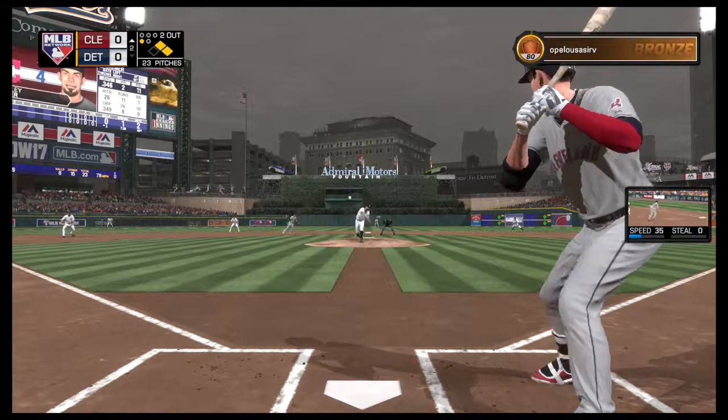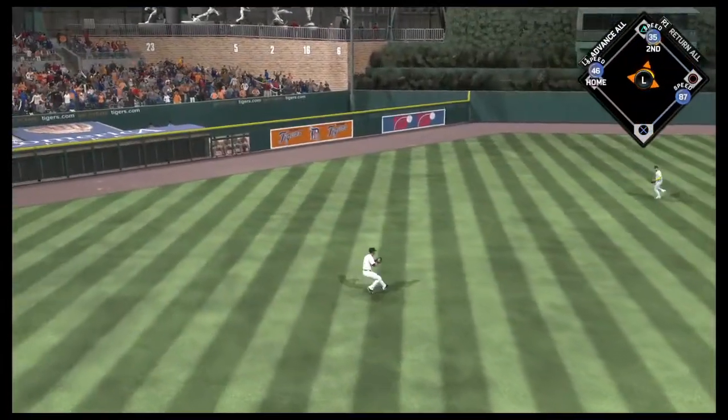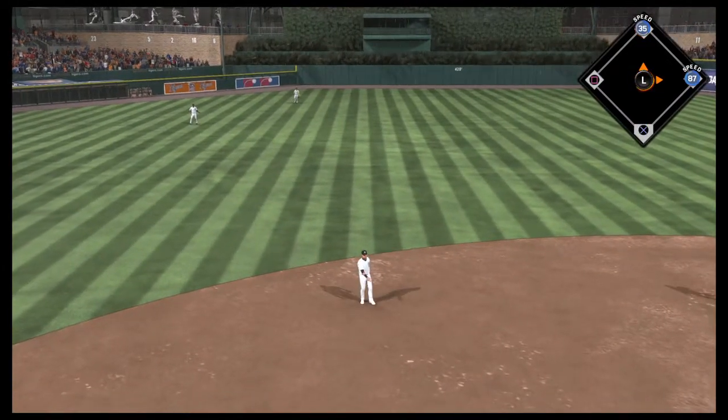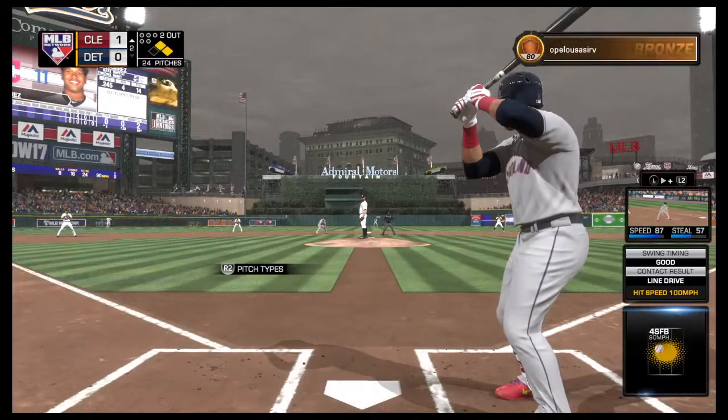The 0-1 delivery. Line toward the gap in left center. That gets down, and the inning will continue. Chisenhall rounds third and is digging for the plate. And the run will score as the Tribe strikes first to lead it 1-0.